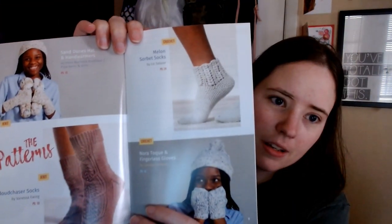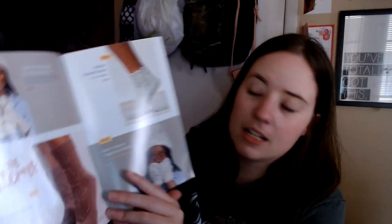The sock yarns were a little dull this month. They're just solid colors. Normally, the sock yarns are the really pretty speckledy ones. Let's see here. Here's the patterns that are featured this month. Looks like it's crocheted and knitted socks and crocheted and knitted hand warmers. I probably ain't gonna make those. I'm gonna make something different. I'm on a shawl kick, so I might end up making a shawl.